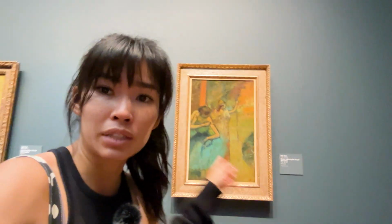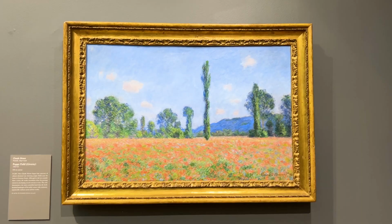There are theories that Degas is Jack the Ripper because he was super sexually repressed and was obsessed with ballerinas, and as you can tell, he was spying on ballerinas all the time, and it's my favorite Jack the Ripper theory.